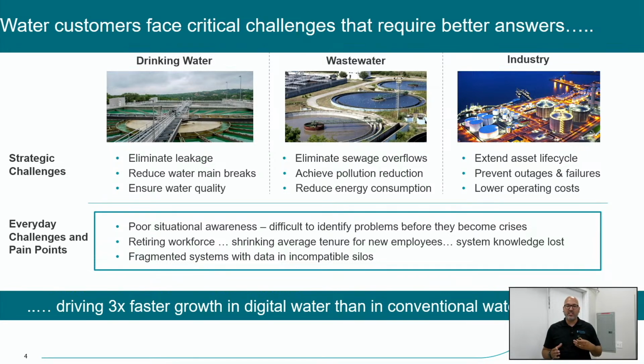We are seeing a shift in that labor force, where a lot of the previous generation are retiring and newer generations are moving in, and there's a lot of system knowledge lost, or what I call tribal knowledge. The veteran workforce out there had a lot of this information in their minds. It's not necessarily documented, and it's not being passed along. So that's just leading to that system knowledge loss I was talking about.